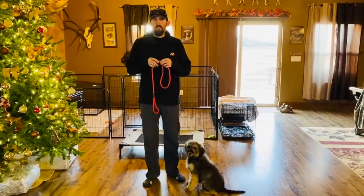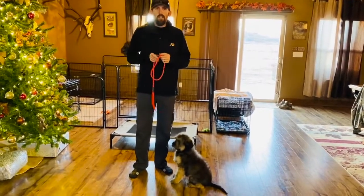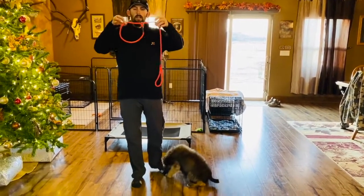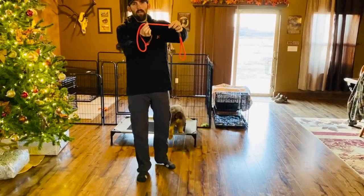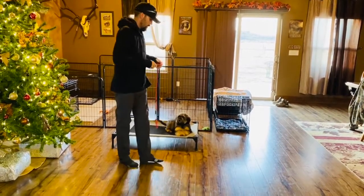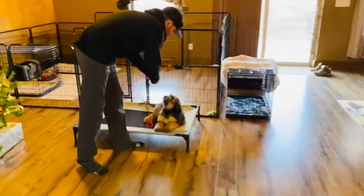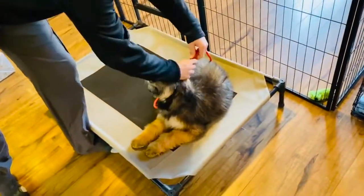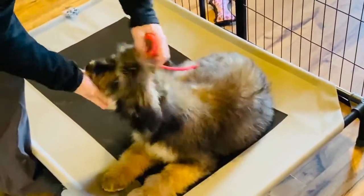Okay, so I just wanted to show you guys how we do our leash training, for you to follow up on throughout our life. So we use a slip lead. This slips right over their neck, right at the base of the head. This little keeper right here just slides down. You want it to where there's plenty of play, where it's loose, but it just can't slip over the head, okay?